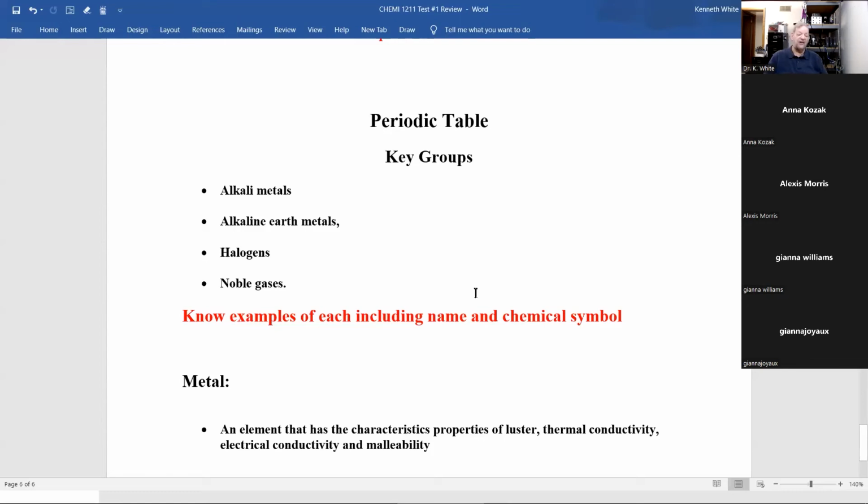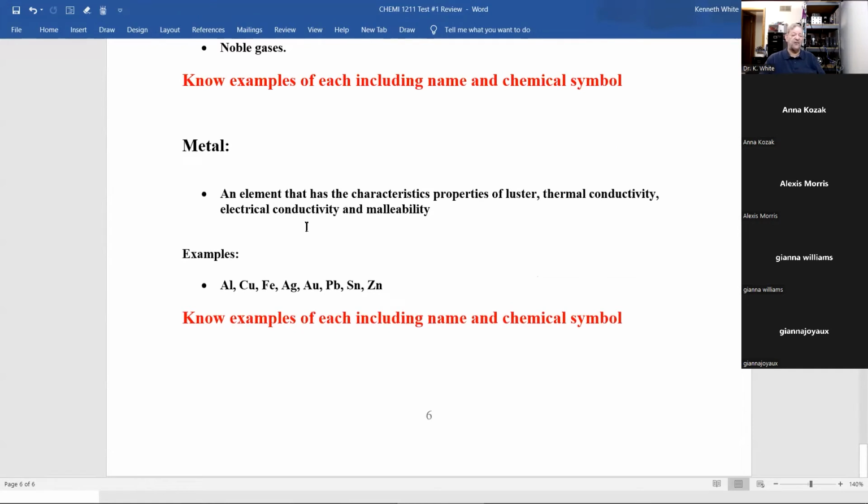Next, I talked about, and I already showed you, you should know the key groups or families of the periodic table: alkali metals, alkaline earth metals, halogens, and noble gases. And you should finally know what is a metal. That's an element that has the characteristics of luster, thermal conductivity, electrical conductivity, and malleability. And examples here are a few: aluminum, copper, iron, silver, gold, lead, tin, and zinc. Those are all metals.